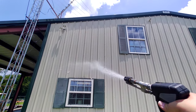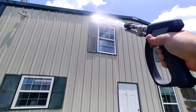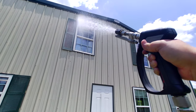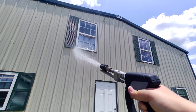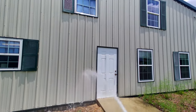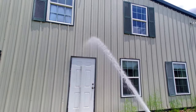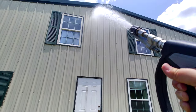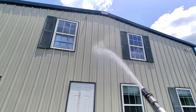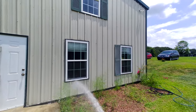So, as you guys know, the shop at my house, pretty much the same. This is the same metal, same color as well. And I wash my shop, not as much as I should, but I do wash it. And when I do, it turns out really great. So I'm pretty confident in the way that this little barndominium is going to work out. It's going to clean up nice for these people.